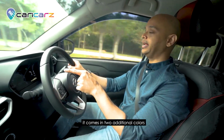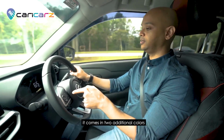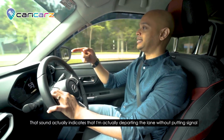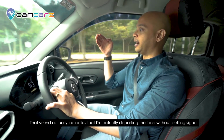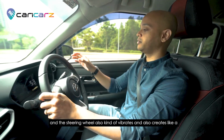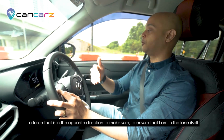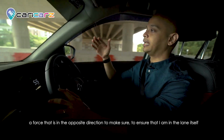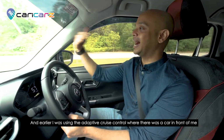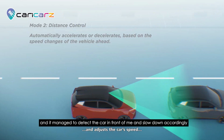So I think here my lane departure assist has actually been activated. Let me see if I were to go to the side. Okay, I can actually feel, can you hear that? That sound indicates that I'm departing the lane without putting on the signal. And the steering wheel also vibrates and creates a force in the opposite direction to ensure that I am in the lane itself. And earlier I was using the adaptive cruise control where there was a car in front of me, and it managed to detect the car in front and slow down accordingly.